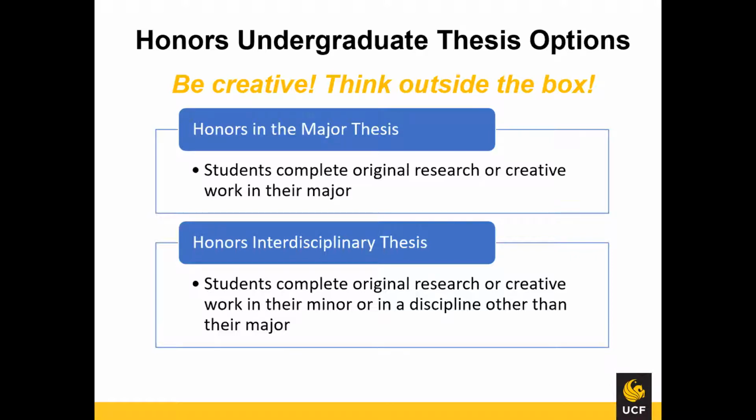What is something that you'd like to be doing in 5 to 10 years, probably in your field? A lot of students choose Honors in the Major thesis because it is easier to apply the credits toward your graduation plan. But at the end of the day, you want to choose a topic that you're passionate about. So think about the reasons you entered the major and the potential career you're hoping to enter. What are those driving factors, the things that give you that passion, and what is something you'd be happy to be working on for 2 to 4 semesters, at the tail end of your undergraduate career here at UCF?